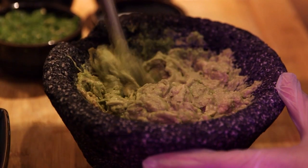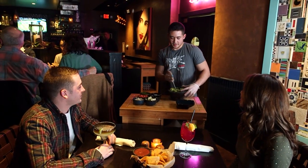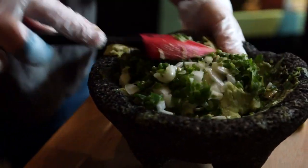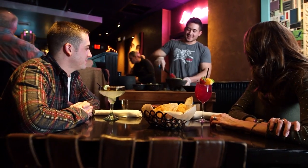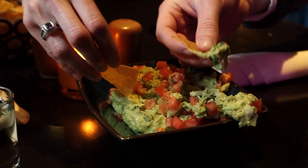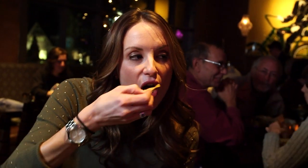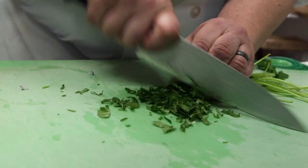Of course, no Mexican meal is complete without some guacamole, and since it's made right at your table, customization is encouraged. When you see somebody actually making the dish in front of you, you can choose your ingredients, how much jalapeno you'd like in it, how much cilantro you would like in it. So it's just cool to be able to have the customer be in control of the kind of guacamole that they're getting and knowing that it's very fresh every single time.